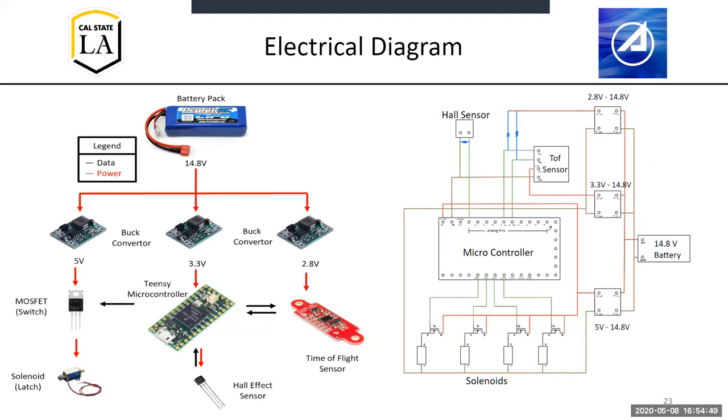The diagrams below show the power distribution and the communication between the microcontroller and their components. On the left side, we have a top level design. We have a battery pack that will be shared by both projects of the CubeSats. This battery will then feed power into the buck converters that will step down the voltages to the desired voltages for the components.